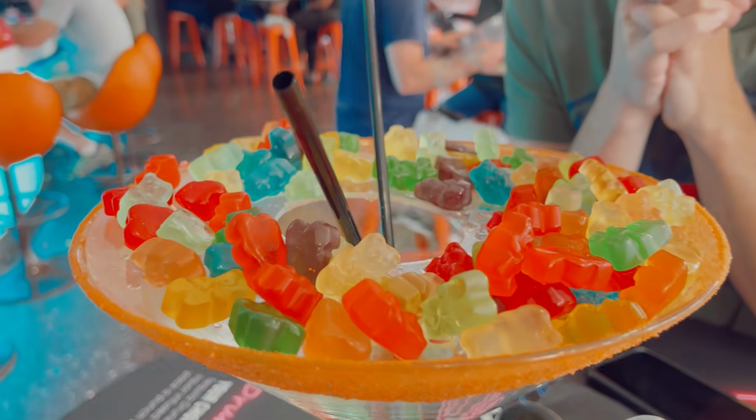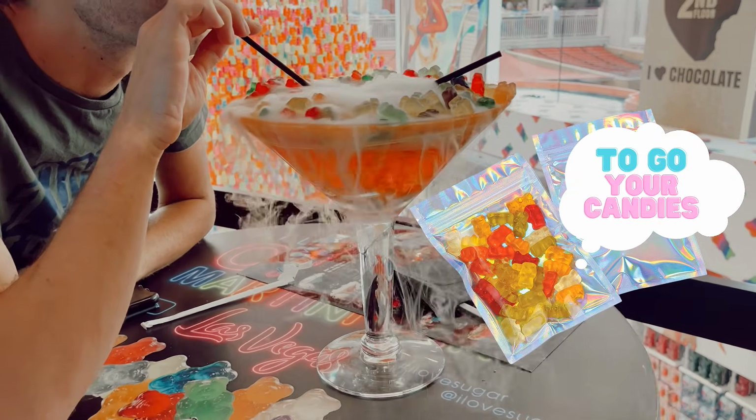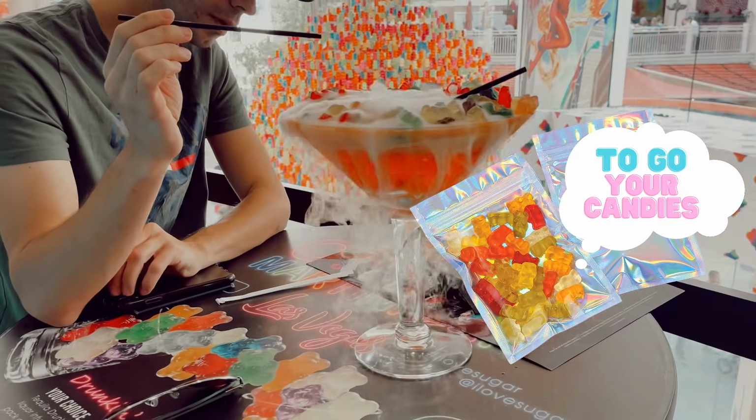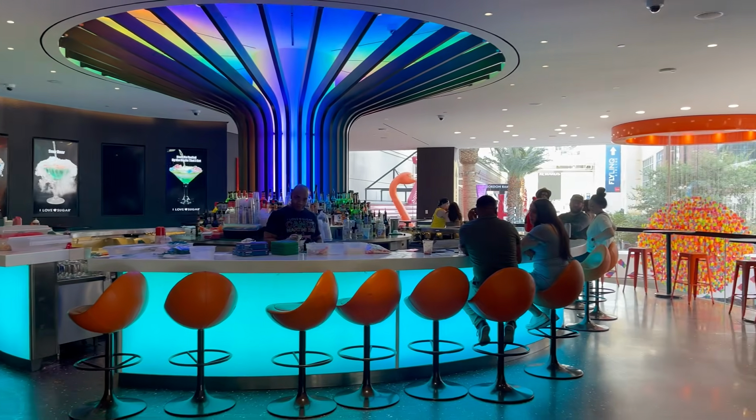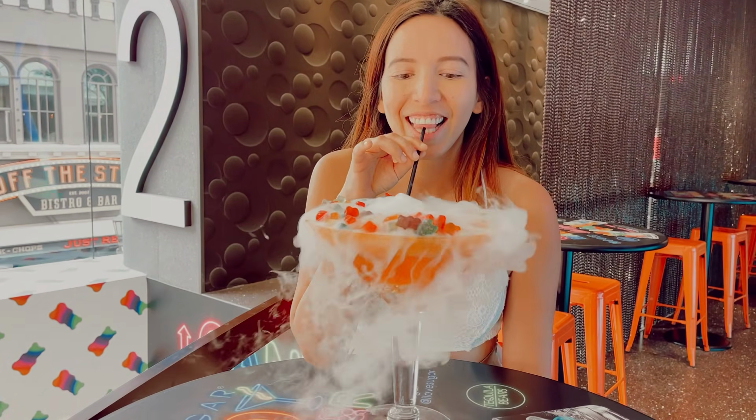We had the martini with gummy bears, but if you cannot finish your candies, they also give you a Ziploc bag to take them to go. It was quite sweet and great for sharing, especially if you're someone like me who cannot drink that all.